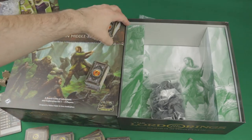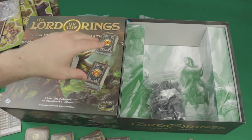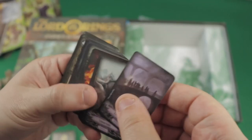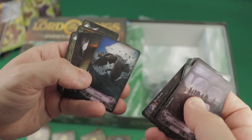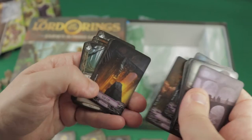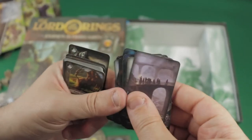Then we have these decks right here. I kept them separated. They came in different piles. I'm guessing these are the cards for the heroes themselves that will make up the decks. Well, not this one. Burdened and distracted and watched. I don't know what this is, but look at the artwork. It's really nice. Again, I haven't seen it. I haven't played the card game. If you have, sorry, but I haven't. It's new for me and it looks pretty good.